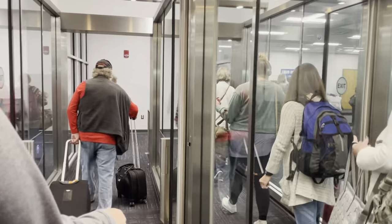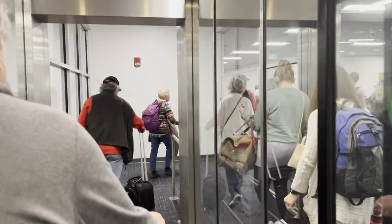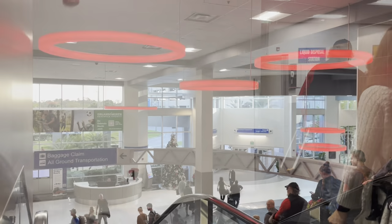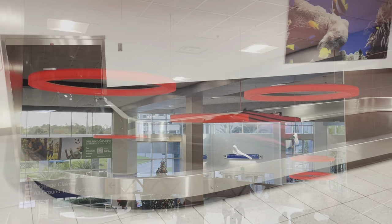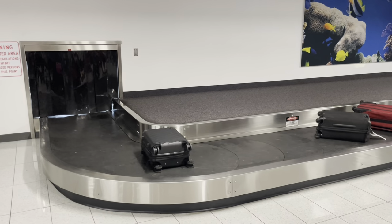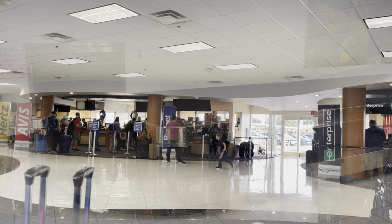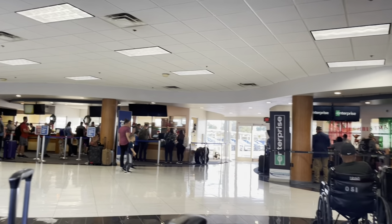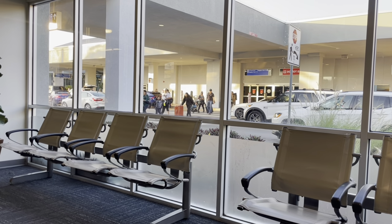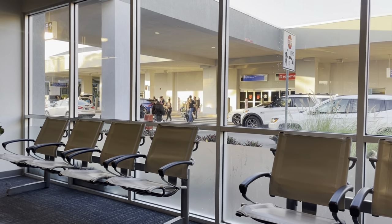All right, we're headed over to baggage claim to get our bags. Rental car building, which is located right outside of the baggage claim. So you just go across the street and that's where you would pick up your rental car.